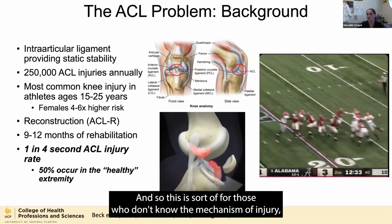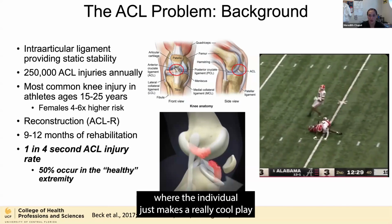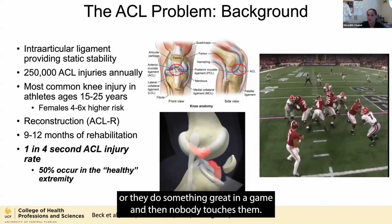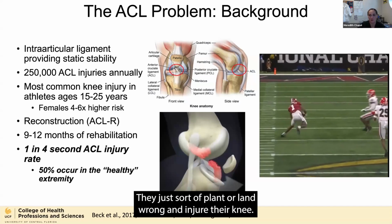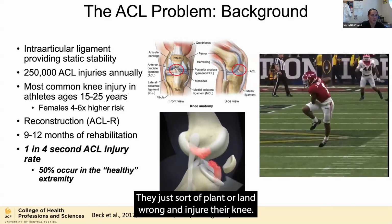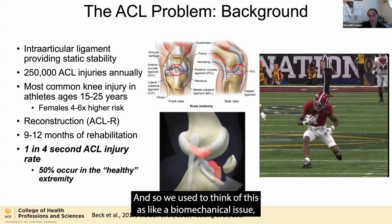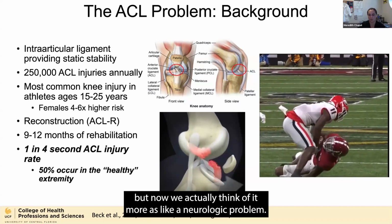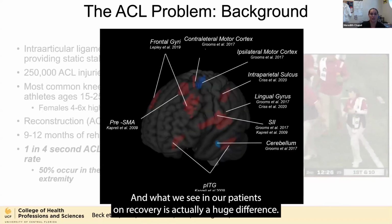And so this is, for those who don't know, the mechanism of injury, where the individual just makes a really cool play or does something great in a game, and then nobody touches them. They just plant or land wrong and injure their knee. We used to think of this as a biomechanical issue, but now we think of it more as a neurologic problem. And what we see in our patients on recovery is actually a huge difference.